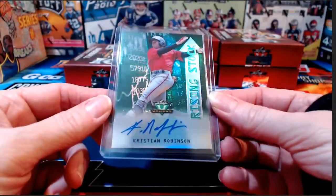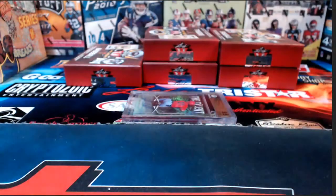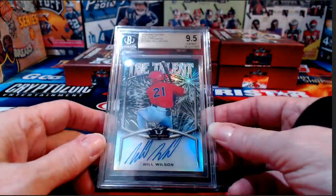Next up, it is Christian Robinson. Didn't we just see him a minute ago, or did I dream that? I think we did, right? That's numbered to 99, and it's the Diamondbacks.